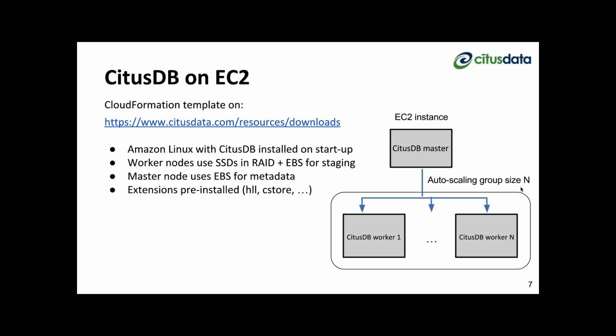And the way it sets it up, the worker nodes use their SSDs in kind of a RAID setup. They also have an extra space for staging data, but we're not going to use that in the demo. And the master node doesn't store any data, but it has some metadata, and it stores that in Elastic Block Store in case you want to make backups of it. And there's a number of extensions pre-installed if you use this CloudFormation template.